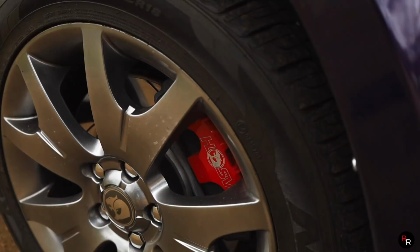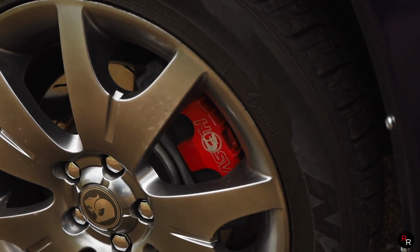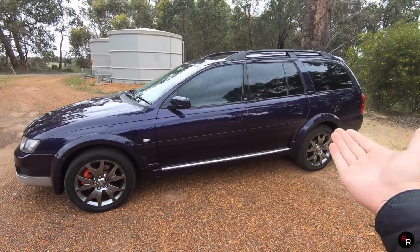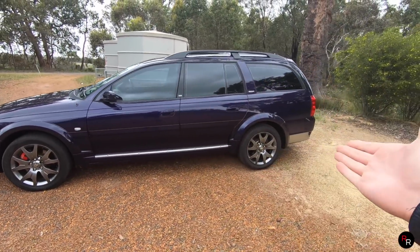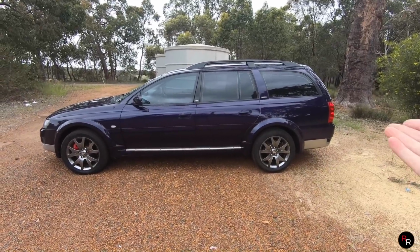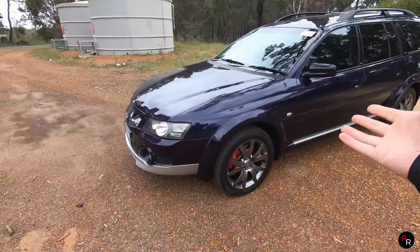You've got these big HSV brakes behind them, and they are like slotted rotors front and back. So, this thing does have quite a bit of stopping power. Considering it weighs over 2 tons, you kind of need it. The side profile looks pretty sleek. I actually think this thing is pretty cool. It's obviously starting to age, and it does look a little bit funky.